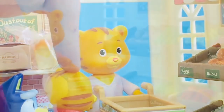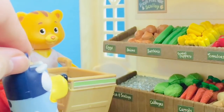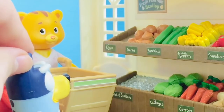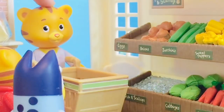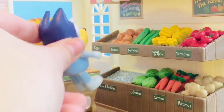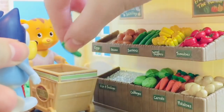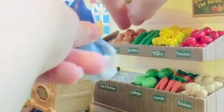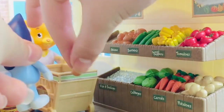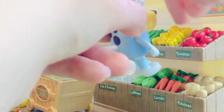We will, we promise. This is the very first section. Do you need any onions, zucchinis, sweet peppers, or tomatoes? Yes, actually, I think I'll take one of each. Do you want to grab them, Bluey? Sure. All right, one zucchini, one onion, one sweet pepper, and one tomato.